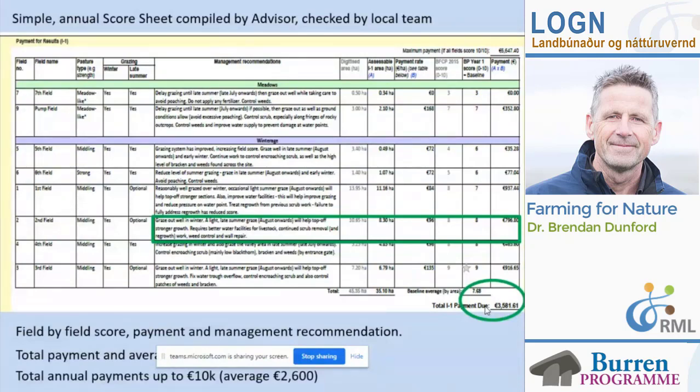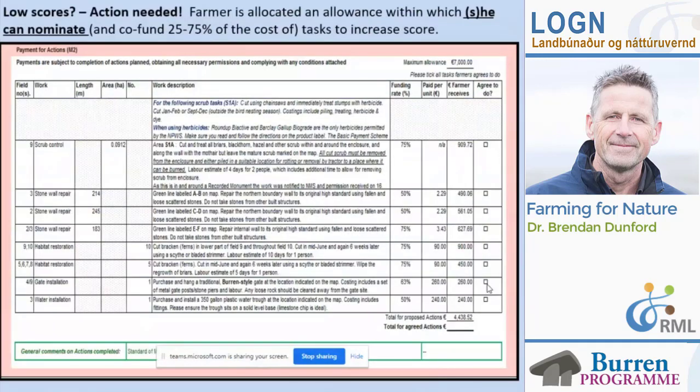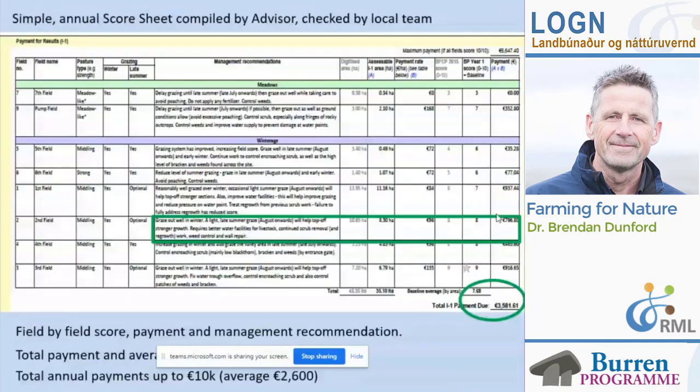So this for us works incredibly well, this system, because it gives the farmer an idea of what we want. It gives him an incentive to improve his management, and it gives him a clear reward when he delivers a certain outcome. In some cases, the scores are very low because of bad management in the past.